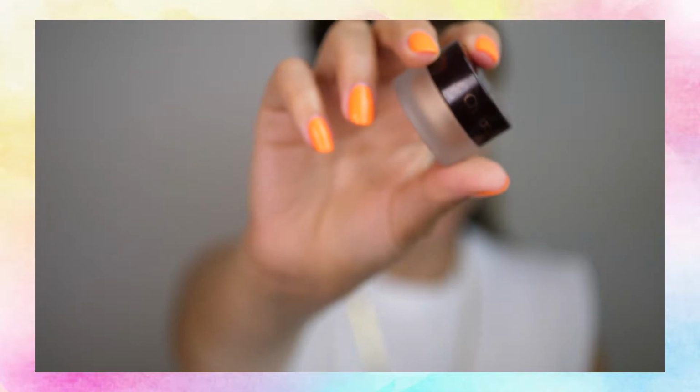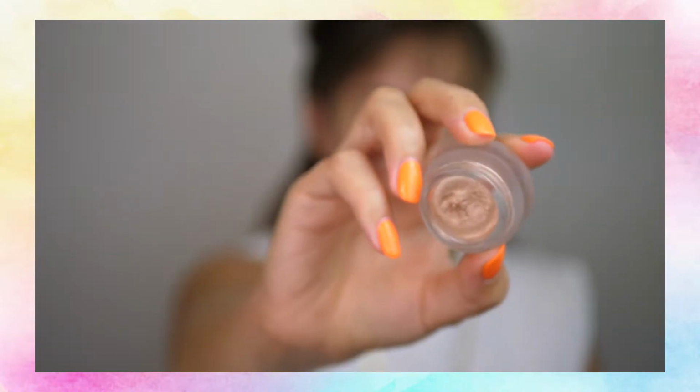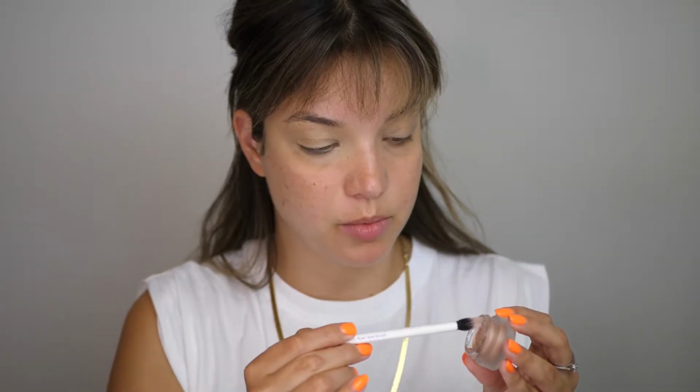This is probably one of the most used items in my bridal makeup kit. This is the Charlotte Tilbury Eyes to Mesmerize Cream Eyeshadow in the color Champagne. This just screams bride to me. I'm gonna take this on a fluffy brush, and we're gonna use this as a base for the rest of our eyeshadows to go over top.